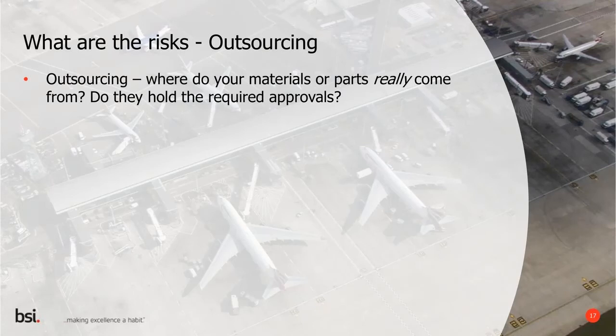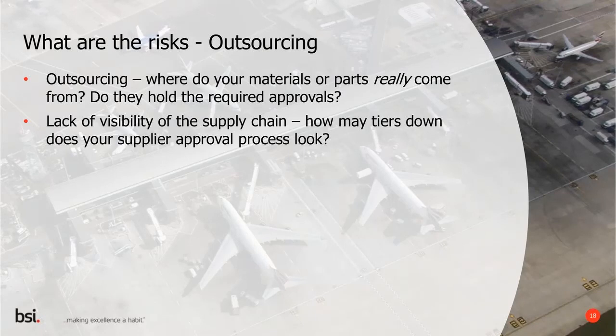Because the primes contract the tier ones, they may outsource further, and it goes down the chain until eventually a contract is awarded to an unqualified, unregulated or unapproved manufacturer. And dare I say, perhaps potentially a nefarious one who doesn't really qualify or care about the compliance or conformance of that product, simply wants to sell it and make the money. So the primes and tier ones perhaps have no visibility of this because it goes down too far through the supply chains. So lack of visibility in the supply chain is critical. How many tiers down do you go in your supplier approval process? How far do you look? What requirements do you have of your suppliers, and what do you require them in turn to flow down to their suppliers? Visibility.